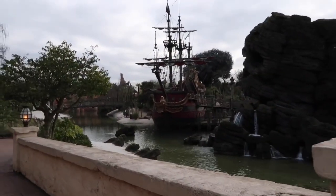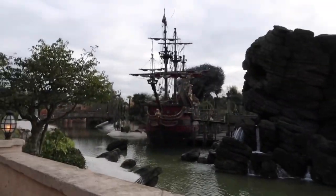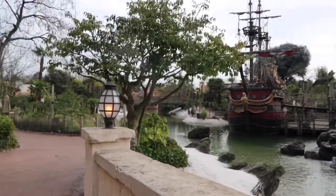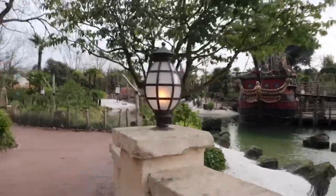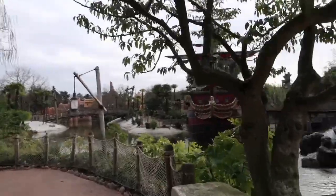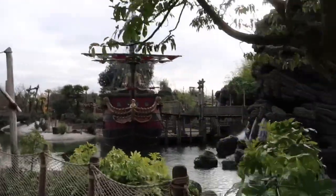If we go over that bridge, there's normally a little statue of Carl and Doug from Up, or Doug and Russell possibly, I'm not sure, I can't remember, but we'll go and have a look at that in a sec.